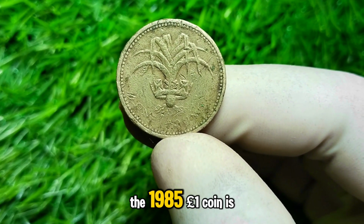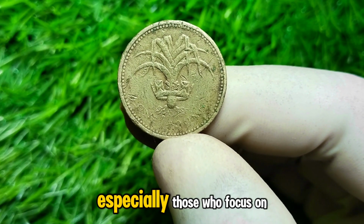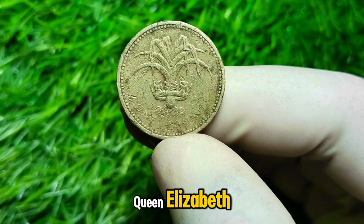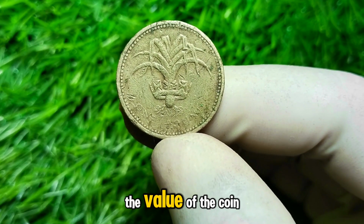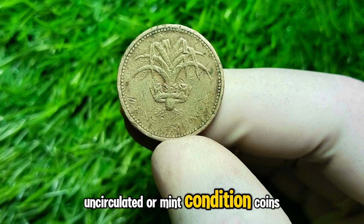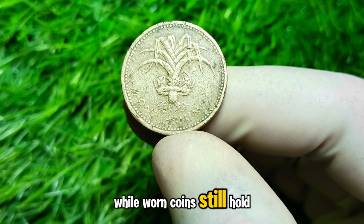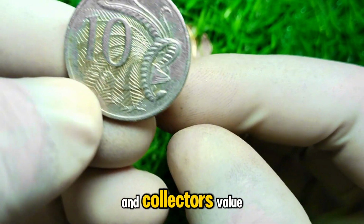The 1985 £1 coin is highly sought after by collectors, especially those who focus on Queen Elizabeth II memorabilia. The value of the coin depends on its condition. Uncirculated or mint-condition coins can fetch higher prices at auctions, while worn coins still hold sentimental and collector's value.